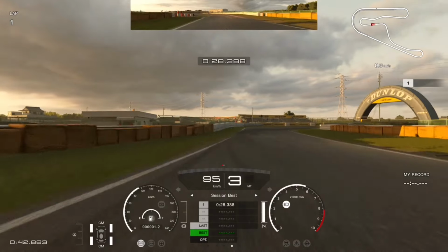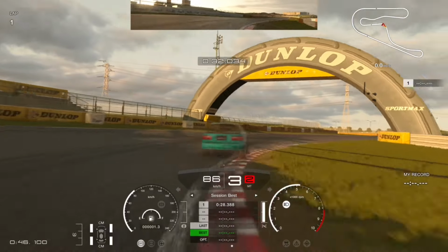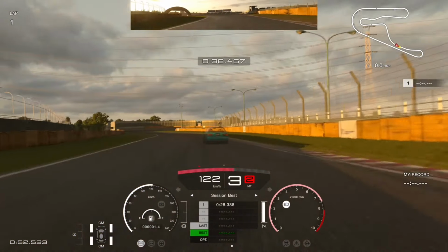And here you can look at where the brownish walls end on both sides, and a tiny bit of braking just to bring some weight on the front tires and going through that corner in third gear. And we are just going flat out.